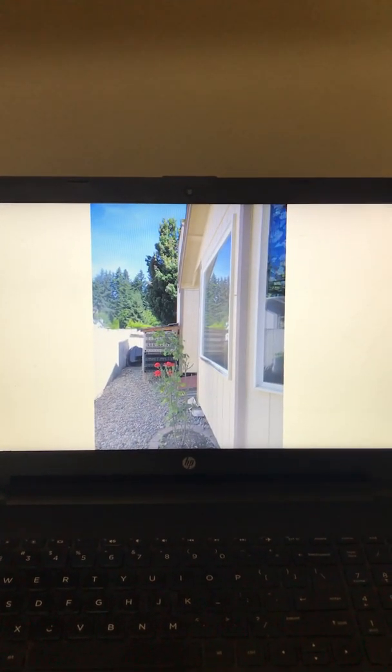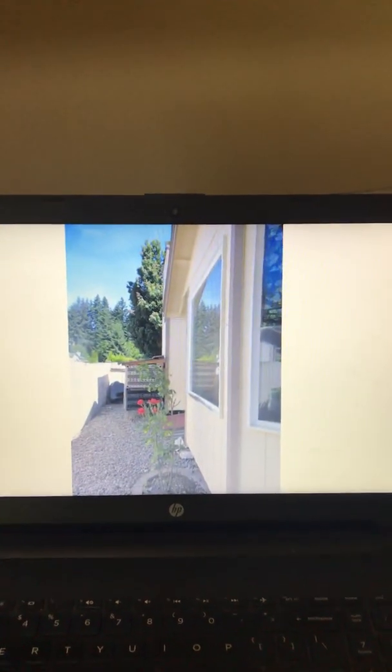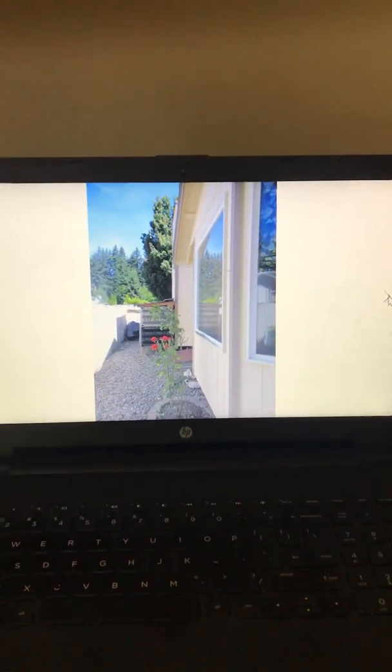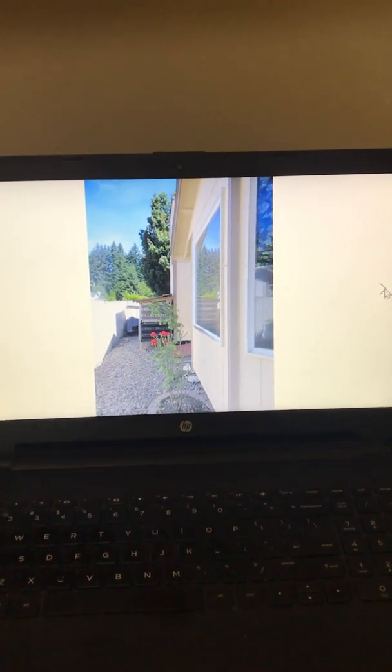Windows are really dirty, so we look for what we call failed seals at all the windows, and that means moisture's gotten in between the double panes. When they're this dirty, it's hard for us to detect that from a home this age. We're used to finding a few of those, but we just couldn't confirm because of how dirty the windows are.